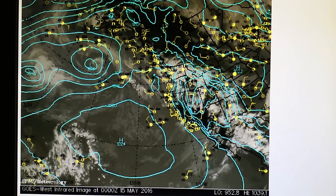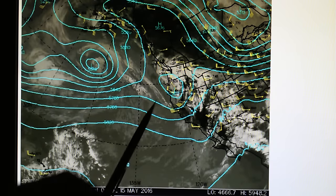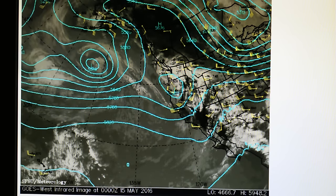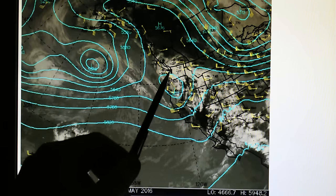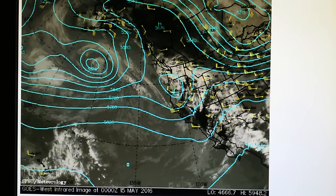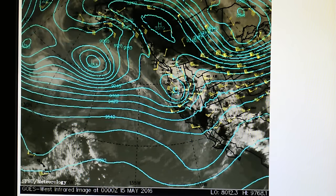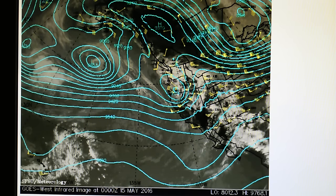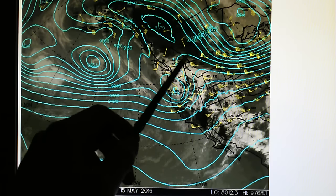All right, let's take a look next at the 500 millibar. We have that upper level low pressure that should be moving into Canada. That's being blocked and destroyed. That frontal system is being destroyed by a transmitter. Here's the 300 millibar. We have the upper level low. We have another low out here. And we see some ridges here.